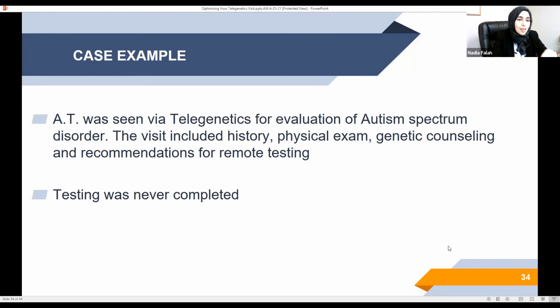Right, I have another case example where a patient was seen via telegenetics for evaluation of autism spectrum disorder. The visit included history, physical exam, genetic counseling, and recommendation of remote testing, but the test was never completed.